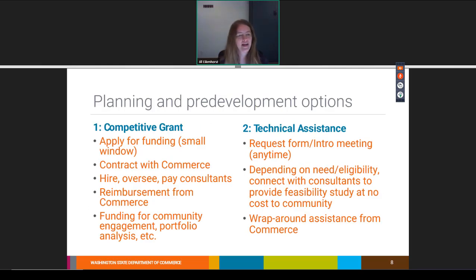Okay, so when we developed the program, we decided to go beyond our traditional competitive grant opportunity with that planning and pre-development work. The first option is a competitive grant, and with this option, Commerce provides a grant to the community and they hire and pay a consultant and then get reimbursed by Commerce. So we have a grant agreement with the community, and the community will have a contract with their consultants. There's a limited window to apply for this, and there's also a wider range of planning and pre-development opportunities, such as community engagement or analyzing a portfolio of buildings for further study.